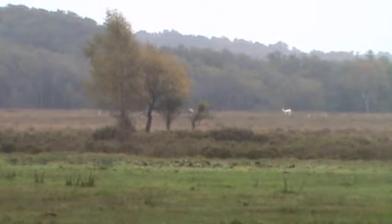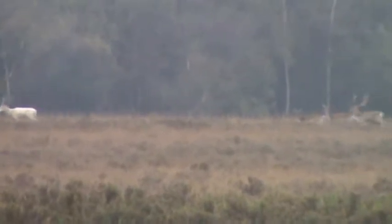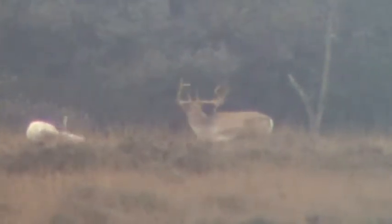But we've got a stag there with about, I don't know, 10 hinds. Oh, they're moving, they're going. There he is, there he is. Look at that. Look at the antlers on that. Well, I'm right at the end of my range here now. Oh, and then we've got a white stag there, look. Got a big brown stag and a white stag. Ain't that fantastic, that?